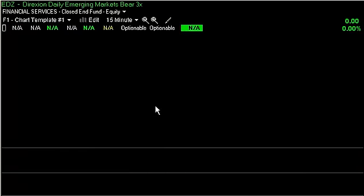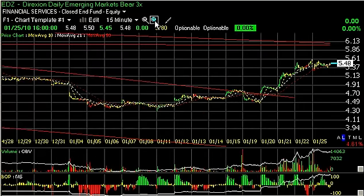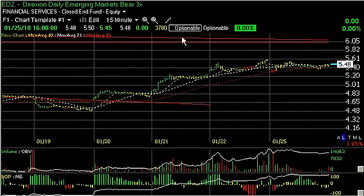The EDZ, which is the emerging markets triple bear, also based out, broke out, flagged, and stair-stepped its way higher over the last couple sessions. Has stalled a little bit. Possibly a head and shoulders top here. I doubt it. We shall see.